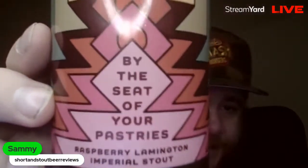I like the fact that it lacks a bit of that roast, but it's not too sweet. Sometimes these stouts with these adjuncts are just way too sweet and you lose the beer itself pretty much. I find a lot of the Amundsen stouts these days and those huge pastry stouts, especially in Scandinavia and Europe, are just too much. So, 4.4 out of 5. And it was called By the Seat of Your Pastries.